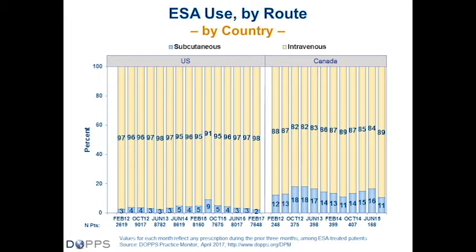ESA routes by country, again, mostly we're all receiving or delivering it by IV. Canada does have a higher amount of subcutaneous use of ESA, and I think this was mainly cost-driven, as the dosing is lower with the sub-Q administration, so there can be a cost savings if you deliver it that route. But again, individual regions have negotiated, for example, deals with the pharmaceutical companies where they've given them equivalent dosing, so cost doesn't always bear an effect, but it depends region to region.